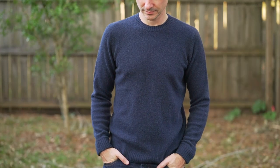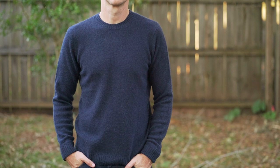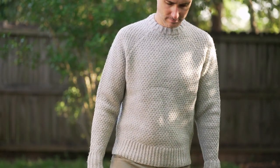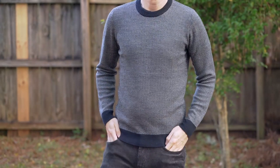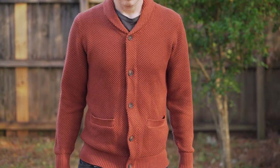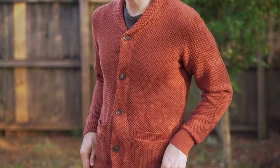As I've said before, I love everything by Tailor Stitch, and their sweaters are no exception. Each one of these sweaters are fantastic in their own right. You can't go wrong with any of these choices. And if you need a sweater for the cooler weather, definitely check out Tailor Stitch as your first option. Everything from them is high quality, top notch, and looks and fits fantastic.